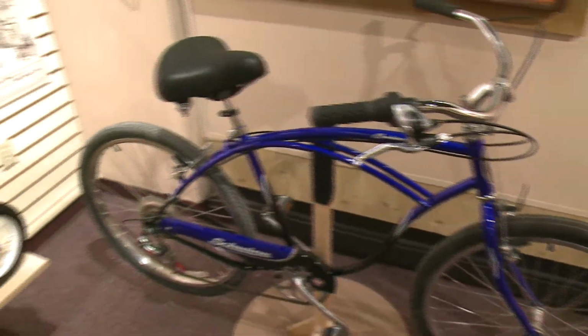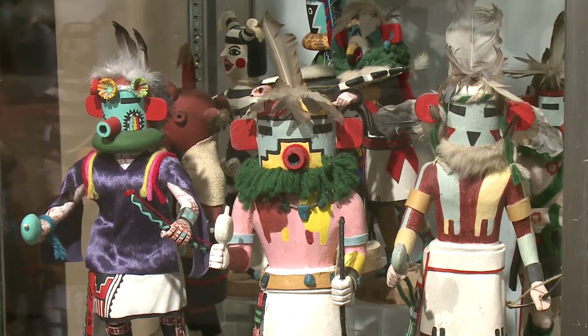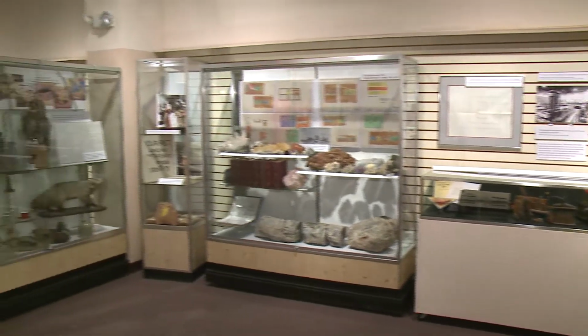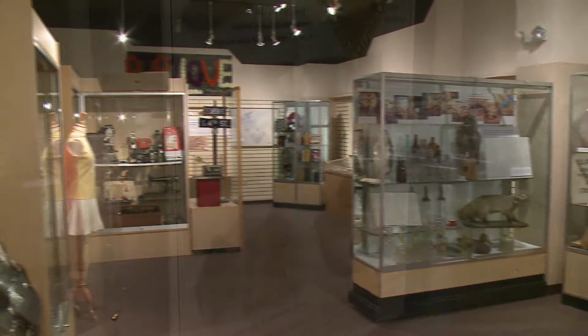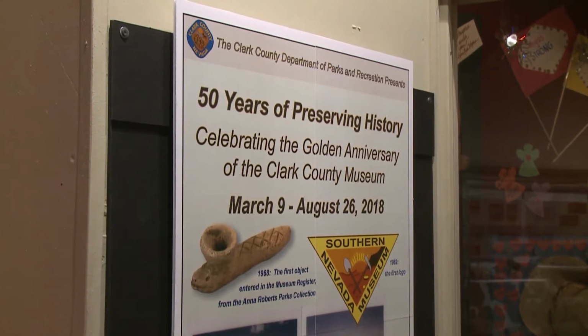We have bicycles and tricycles and skateboards, and we are continuing to develop the collections, continuing to develop themes and concepts by using our exhibits to help the people of Southern Nevada explore and understand how the county and how the area has changed over time. So thank you for coming. So we hope that you'll come out and join us.